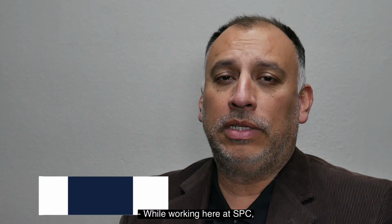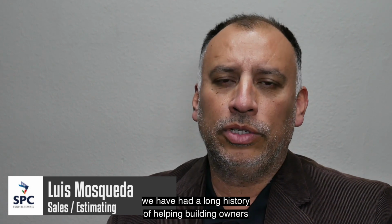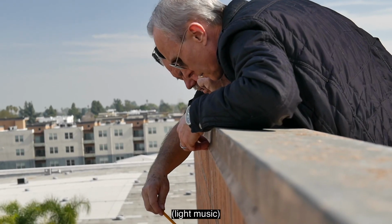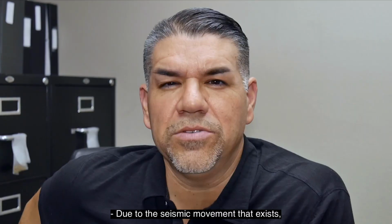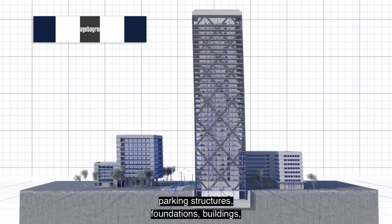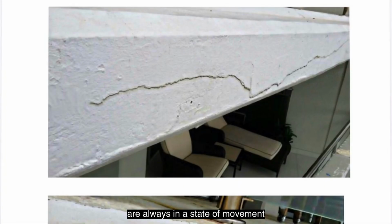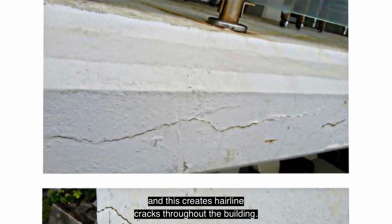While working here at SPC, we have had a long history of helping building owners and property managers with concrete restoration. Due to the seismic movement that exists, parking structures, foundations, and buildings are always in a state of movement, and this creates hairline cracks throughout the building.